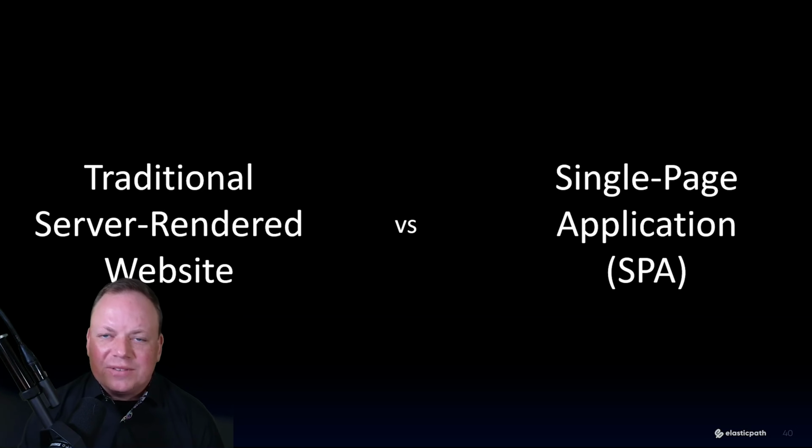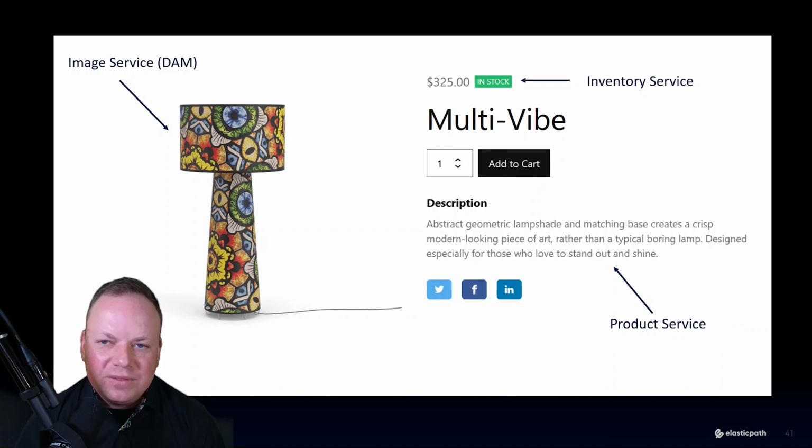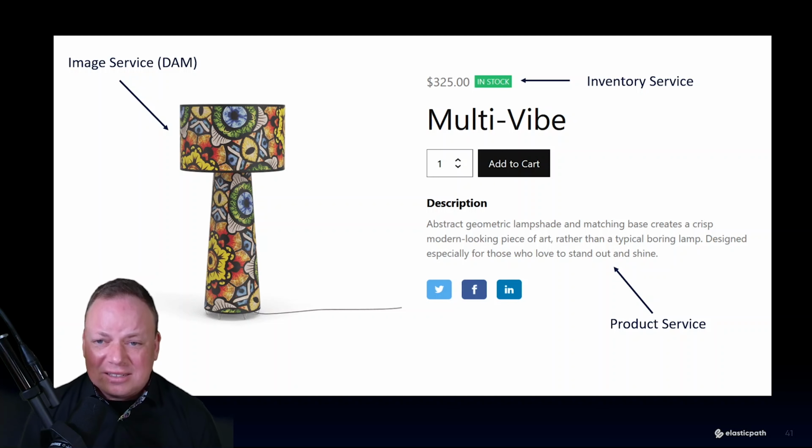But let's talk specifically about building out this front end. Because one of the difficult things about microservices that no one talks about is you need to stitch it all back together somewhere, specifically on the front end. You need to bring it all back into one unified experience.